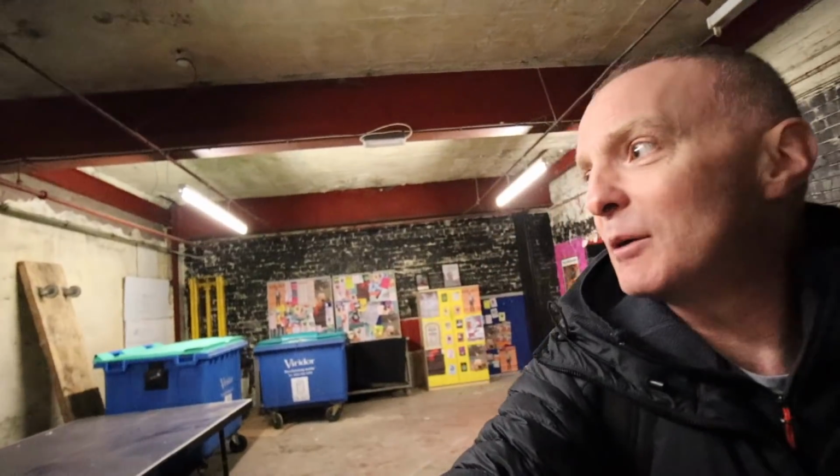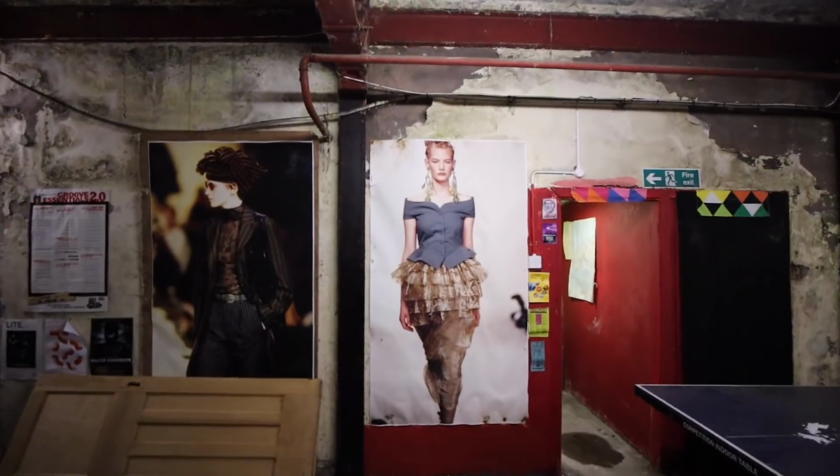So I think we're in some kind of creative space, or it's been some kind of creative space down here. It's all very colourful and it's good to see it's been put to use. A bit like a youth club a little bit, but it's quite amazing. Smells a bit of beer down here, to be honest with you.